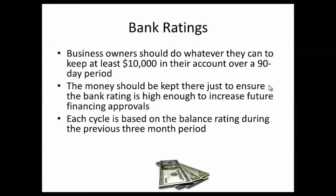Now, each cycle is based on the balance rating during the previous 3 months. Okay, so January, February, March. Boom, here's your rating. Now all of a sudden you have a $10,000 deposit and that money's in there April, May, June. Well, your bank rating for those 3 months is going to be 5. So if your bank rating right now is low, don't worry about it. It's not like a credit score that takes years to get up.